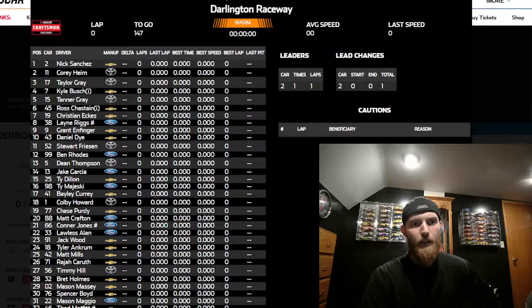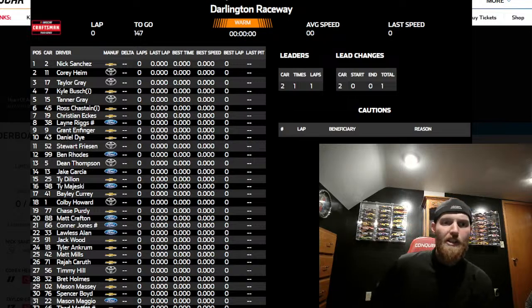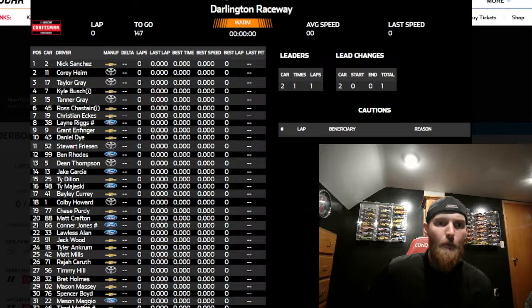Christian Eckes, two-time winner already this season, and Lane Riggs to his outside, one of the better starts for the rookie Riggs this season. Grant Enfinger and Daniel Dye will line up in row 5. Dye coming off a pretty solid performance at Kansas a week ago, trying to back that up with another good one at Darlington tonight. Stewart Friesen and Ben Rhodes. Rhodes, the defending champion, coming into this race around the cutoff line in points. Ford still trying to go to victory lane for the first time this Truck Series season. Both those drivers, veterans, in fact, in row 6.